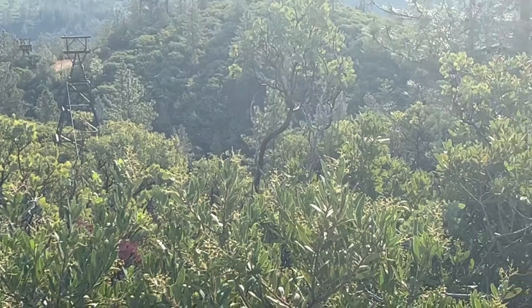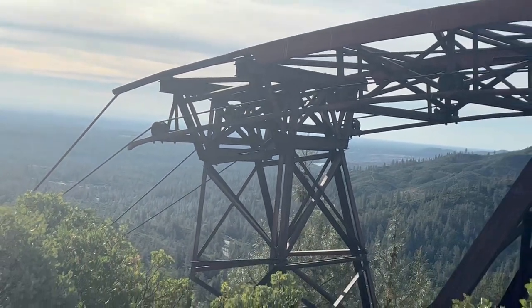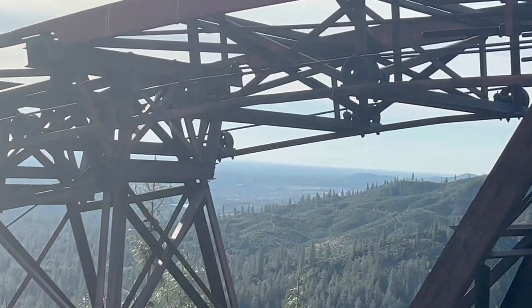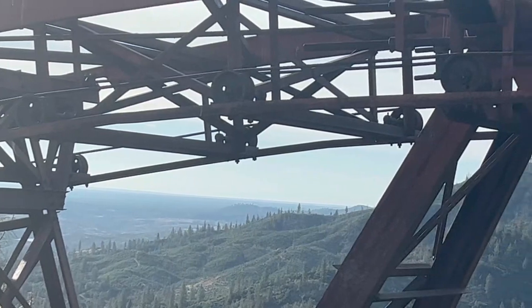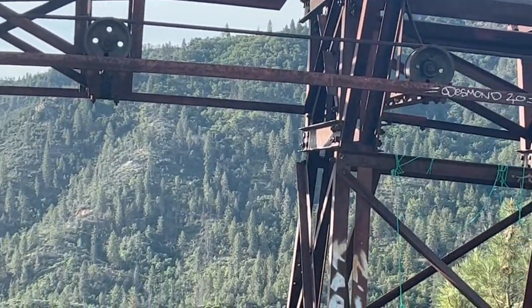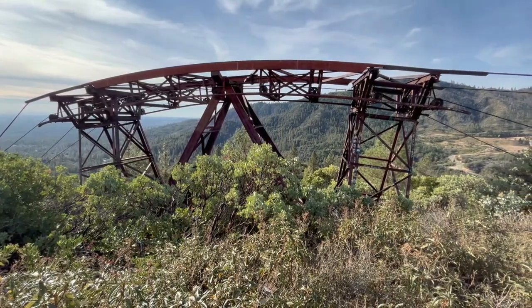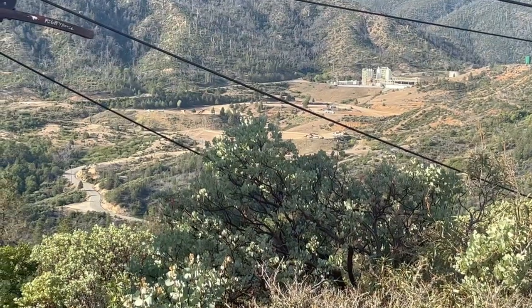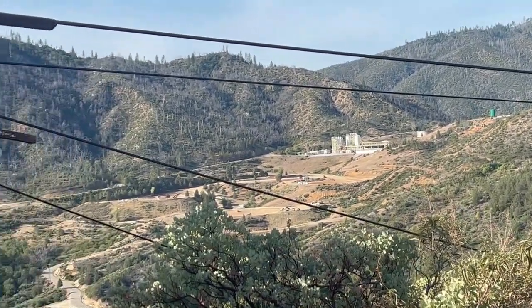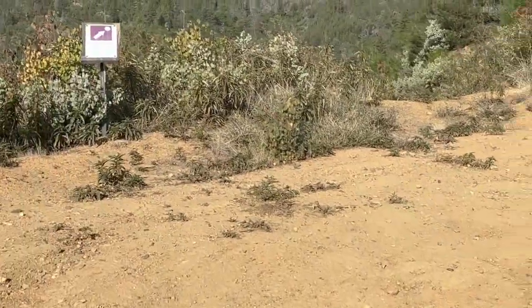See the others in the distance there? And this one still has the wheels, also known as rollers, on it. See them? Iron Mountain Mine in the distance there. Trail 4 goes that way, and that's what we're hiking.